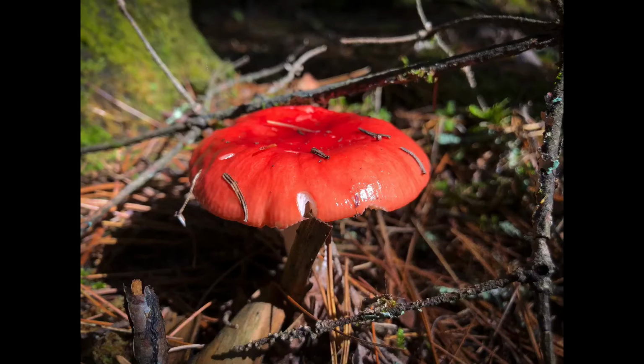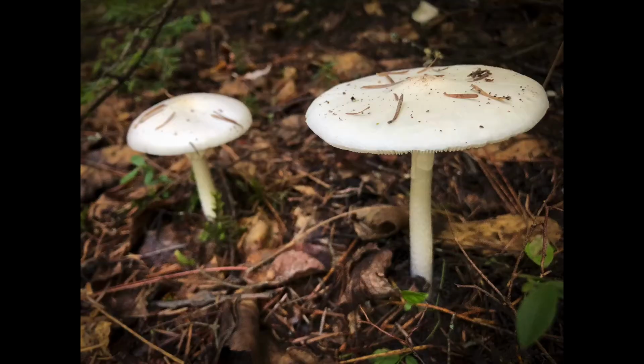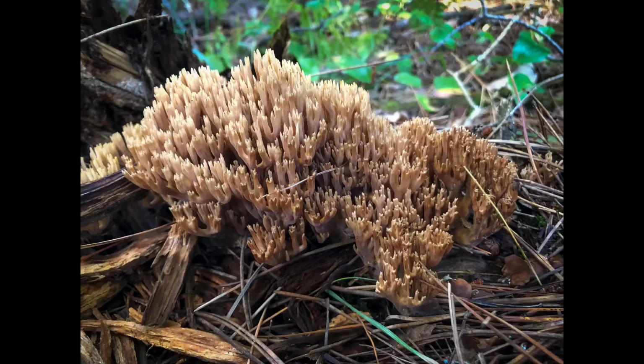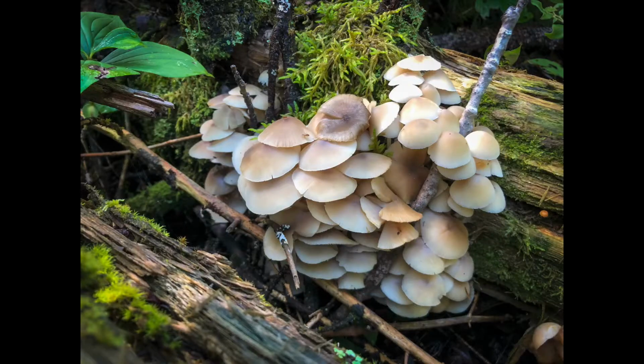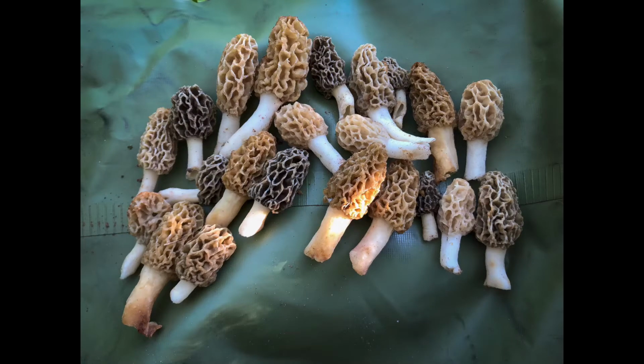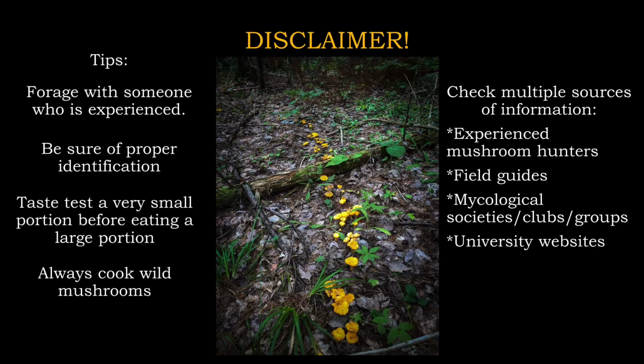There are many species of mushrooms growing in our forests. Some are beautiful, some are delicious, and yes, some can be deadly poisonous. Although mushrooms often get a bad rap, focusing on the most easy to identify mushrooms such as golden chanterelles and morel mushrooms is a good way to start. That being said, every time I find wild mushrooms, I make sure I'm confident that I have properly identified the species, and I always test just a very small amount before eating any large portions of them.